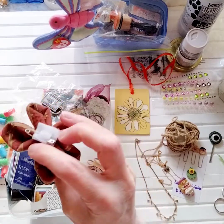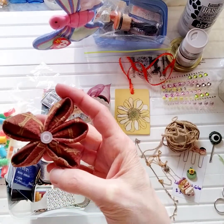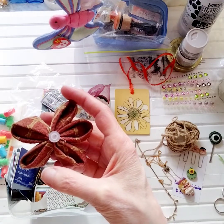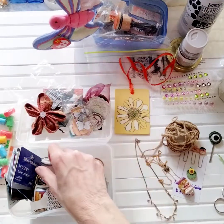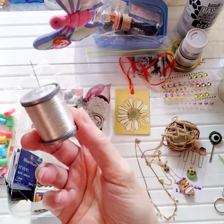This was from one of our international convention gifts. My daughter went to the Miami International Convention. Was that 2 years ago? Yes. And one of the friends gave her that. This metallic thread, I don't even know what you use this stuff for.